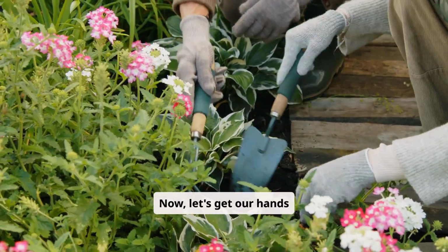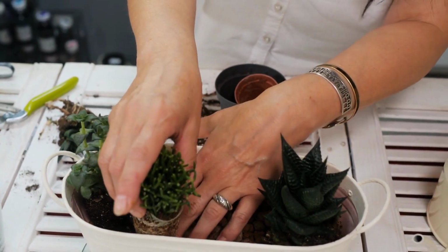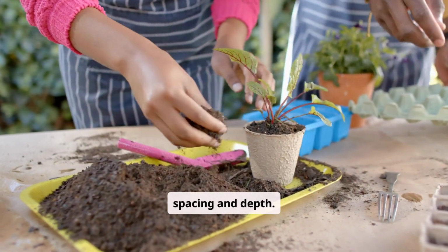Now, let's get our hands dirty. Start by filling your containers with the soilless potting mix. Leave some space at the top for watering. Plant your seeds or seedlings according to the instructions on the seed packet or plant label. Pay attention to spacing and depth.